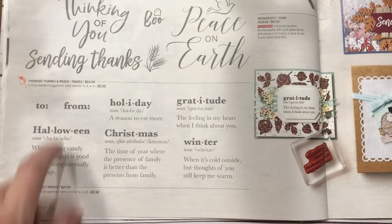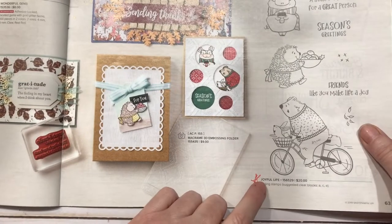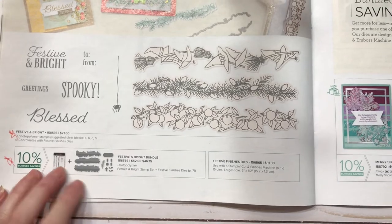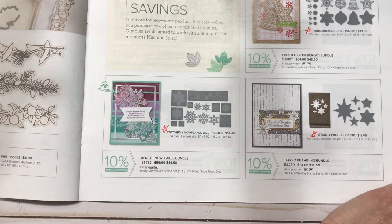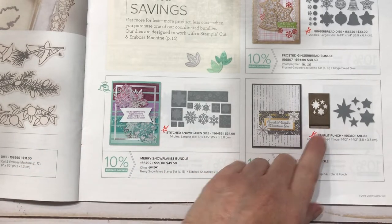Well Defined and Thinking, Thanks and Peace. Our Joyful Life. Our Festive Bright Bundle. Okay, and then let me go back here and look on page 65. The Starlight Punch we're carrying over.